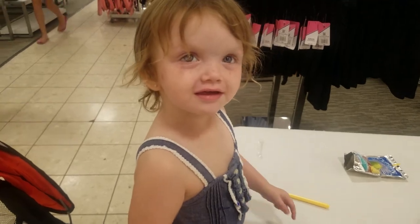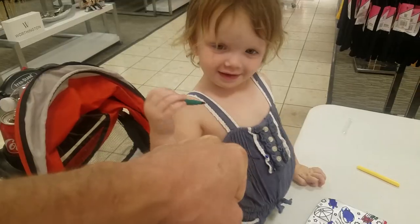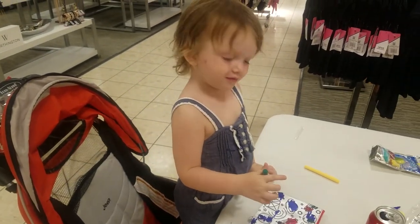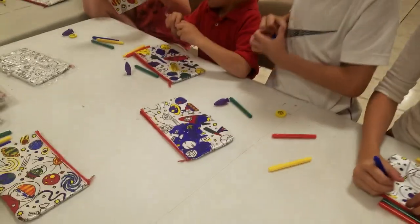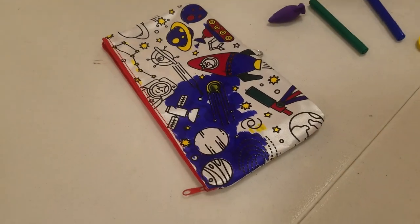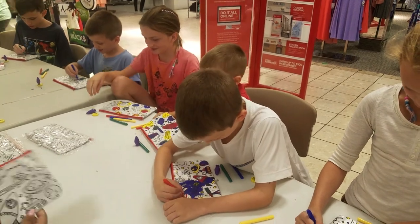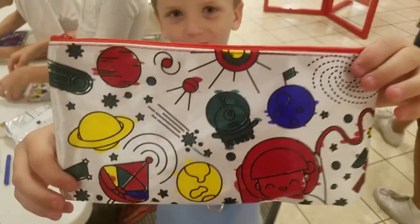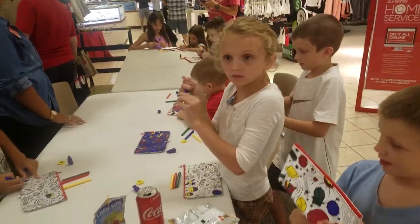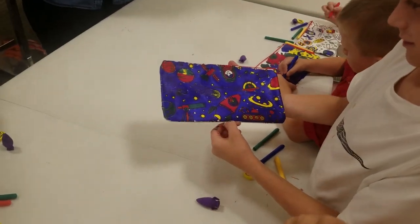How's it coming? Boom. Eli, that looks cool. Coloring in the background. A cat in the spaceship? That can't happen. Silly kitty. What's it doing here? I have cats on my shoes. Awesome. Wow, Zach, you did a great job. Look at Elias. Oh, Eli, I think that is awesome. Coloring in the background. Yeah, that looks awesome.